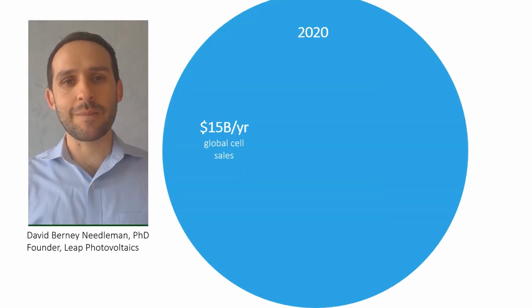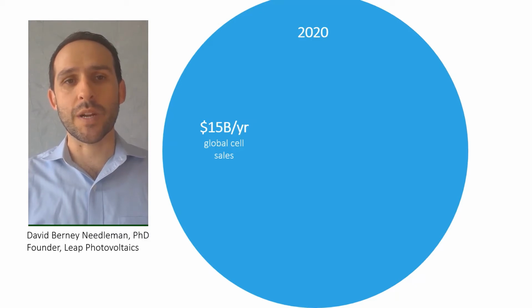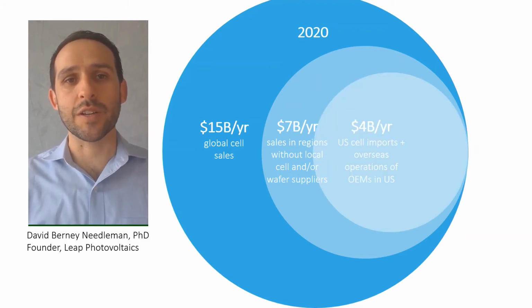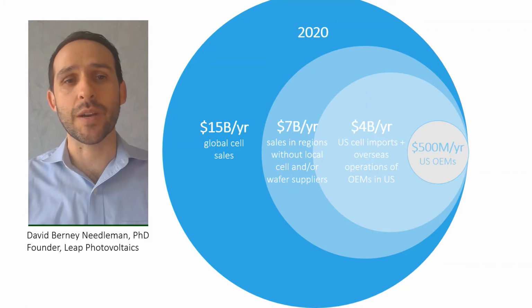Solar cells were a $15 billion industry in 2020 and expected to double or even quadruple by 2030. Yet in 9 of the 10 largest solar markets in the world, OEMs have to import wafers or cells from a handful of foreign vendors, with little transparency in pricing, availability, or labor and environmental practices. Leap's revolutionary approach makes global manufacturing competitive. Our beachhead market is US OEMs, who spent $500 million on imported solar cells in 2020.